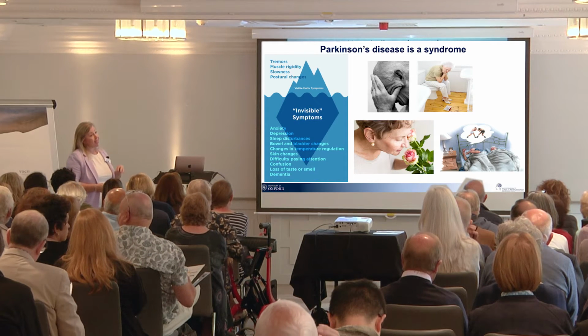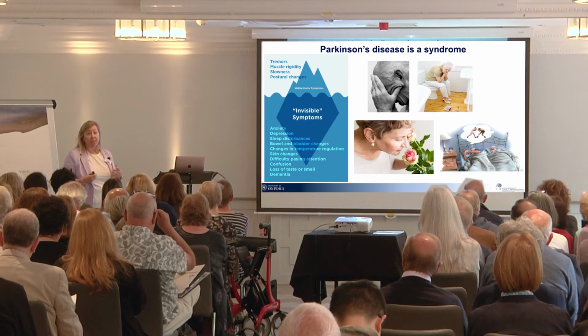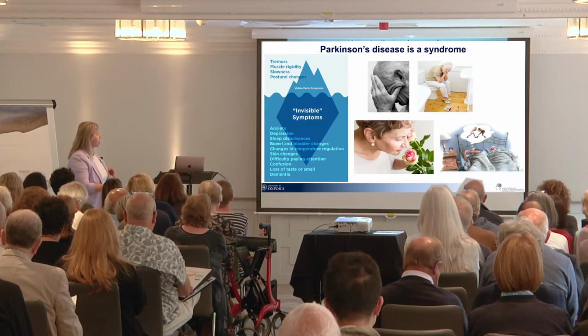But Parkinson's disease, even though we talk about the disease, it is a syndrome, and it really is a personal journey for everyone. And it's a combination of different symptoms.